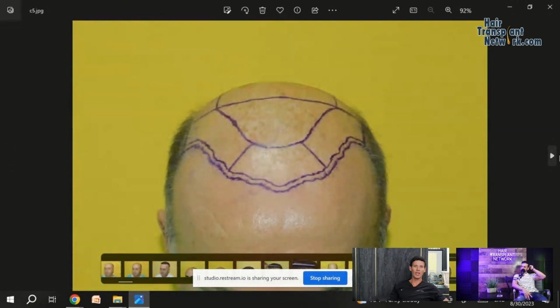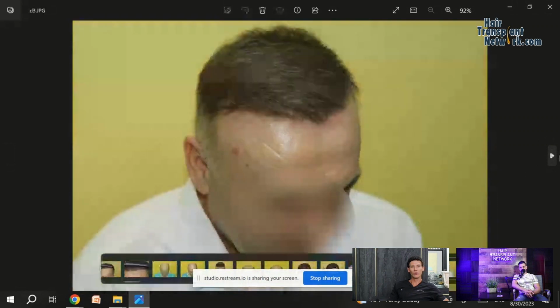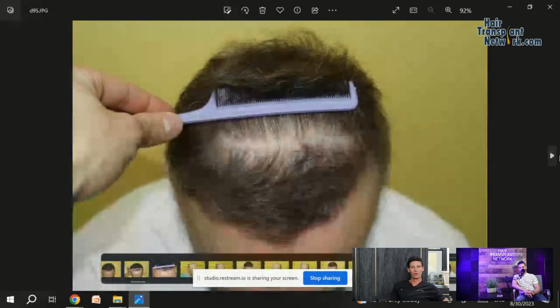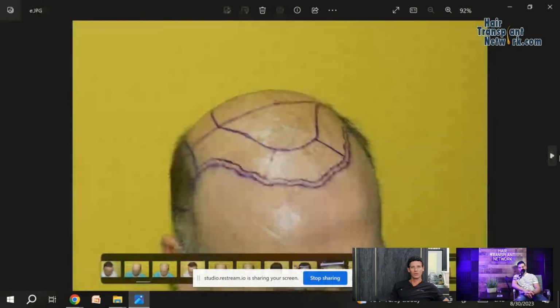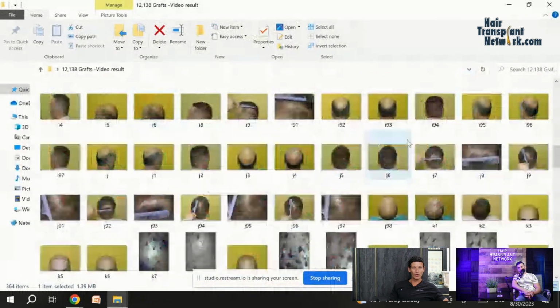Yeah, we need to take into account this high hairline because he is Norwood 7 with diffuse thinning in the temporal areas. I will show you. See, incredible. Wow. Let's come and see the donor areas now.